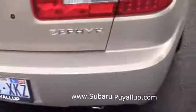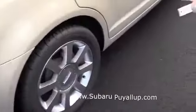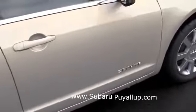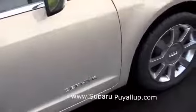Alright, it looks like it's got some back. Alright, no road rash on that one. No dings. No scratches on the sides in there. Alright, let's look inside before it freezes to death.